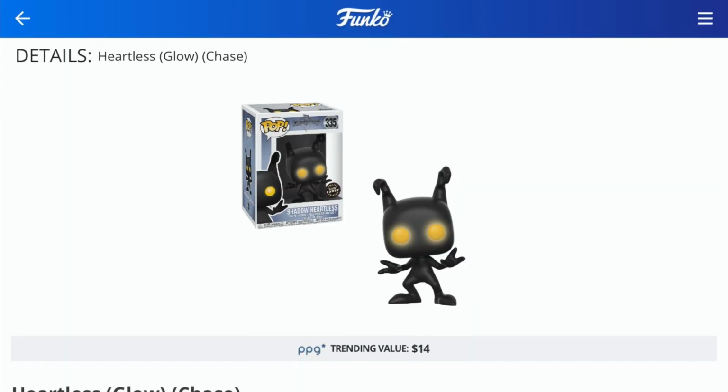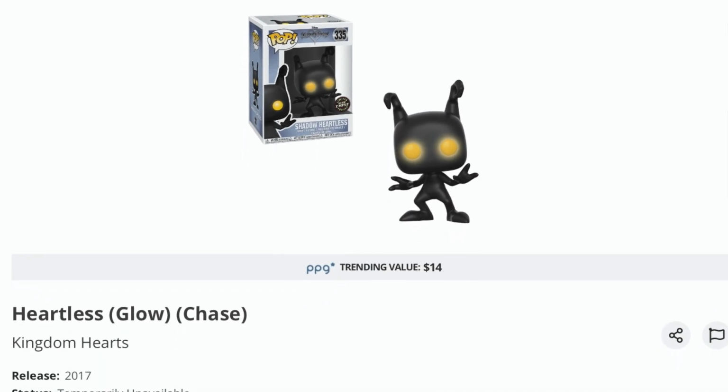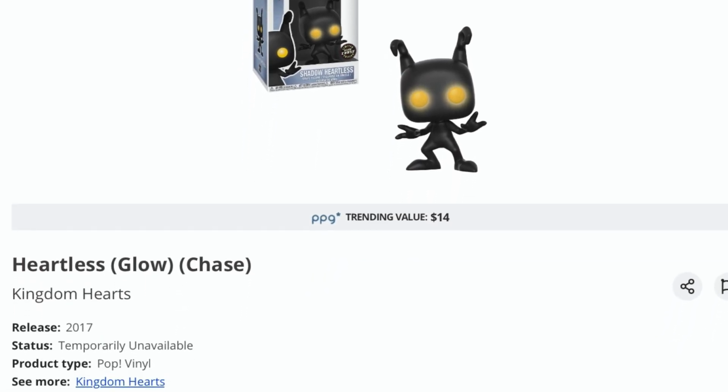I would assume that this is going to be a little bit more since it is a chase. This is a trending value of $14. Heartless Glow Chase, Kingdom Hearts, 2017. Now this does show a status of temporarily unavailable. So I don't know if that's in the middle of being vaulted. For all you hardcore pop collectors, let me know what that means. If that's something that is in transition to get vaulted, whether I'm making any more. I'm pretty sure vaulted means it's not being made. If this is temporarily unavailable, is it that they just stopped production on it and they're going to restart it? I don't know. 2017, that was pretty long ago, but it does show temporarily unavailable.